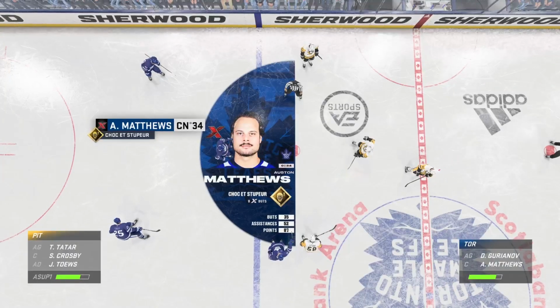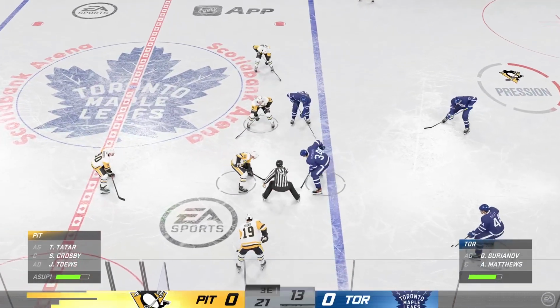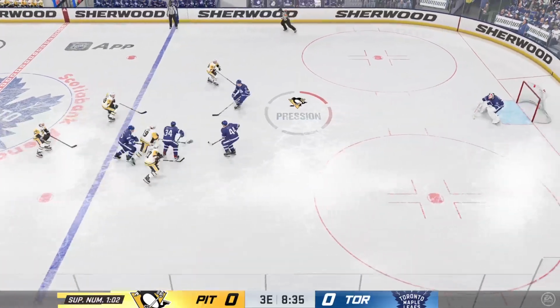Matthews plays with so much confidence, guys. He can deke his way to the net, then finish the play with a quick shot before anybody can figure out what's even happening. That's his shock and awe zone ability.